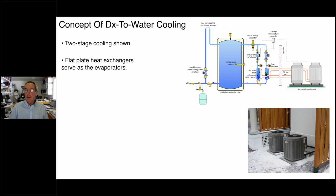When you do this, it is very important that you put flow switches in. If a circulator fails to turn on for whatever reason and the condenser unit turns on, remember the condenser is trying to chill the water inside that brace plate heat exchanger, and there's not much water in a small brace plate heat exchanger. It might only have a quart of water in it. So in very short order, that could freeze that water solid, possibly split the heat exchanger. So the controls in a system like this would use a flow switch. The control sequence would be the circulator would be turned on.